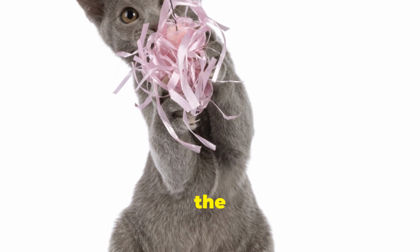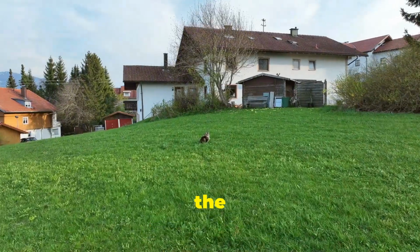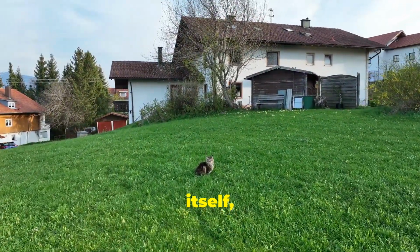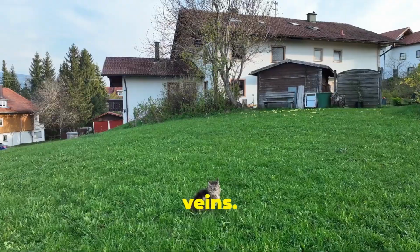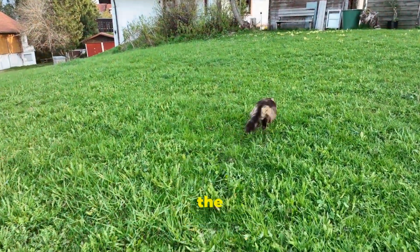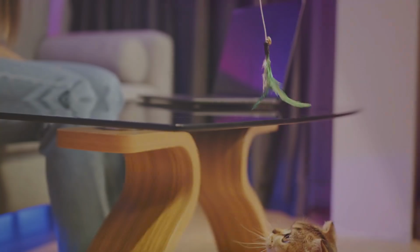And remember, the chase doesn't always have to end in a catch. Sometimes, the joy is in the pursuit itself, the feeling of the wind in their fur, the adrenaline pumping through their veins. So, embrace the chase. Let your cat indulge in their inner hunter, and I guarantee you, you'll witness some of the most playful, hilarious, and heartwarming behavior your feline friend has to offer.